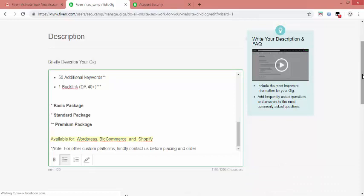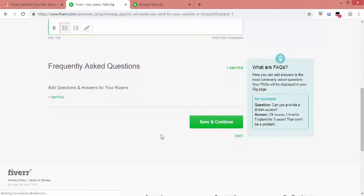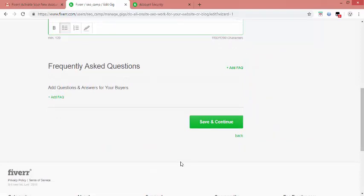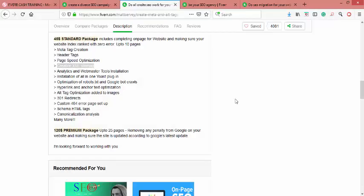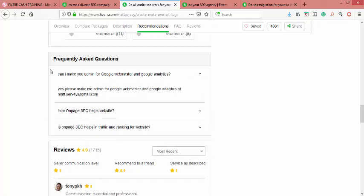Now the next step is to set frequently asked questions. What you will set in frequently asked questions, you can also borrow the idea from those who are in the business before you. Now, frequently asked questions. This one says, can I make you admin for Google Webmaster and Google Analytics? Yes, sure, you can make it.